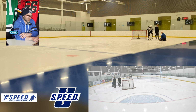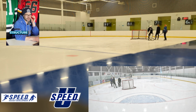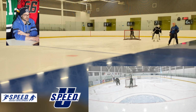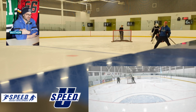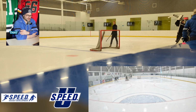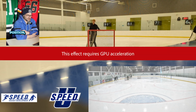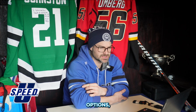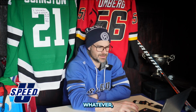How to structure it, what to work on if you're a player, some of the little details within each drill that we're trying to focus on, trying to coach. Remember, I mentioned that triple threat position comes into a lot of the drills, giving the player multiple options, pass or shoot or whatever, to make it more realistic and make their moves look like each other and give them options. So, yeah, there you go.